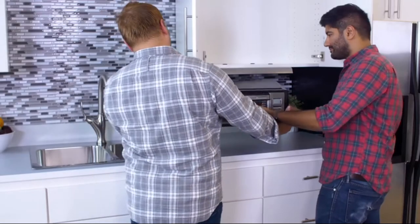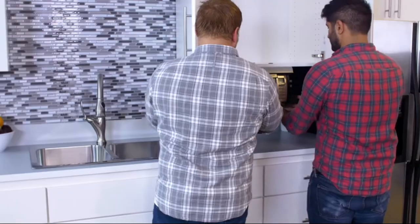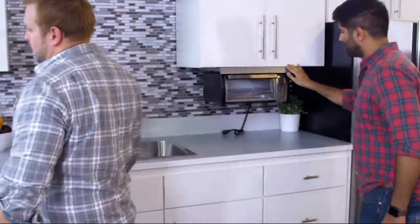Hook the mounting tabs of the oven over the back hooks of the mount. Pull the front of the toaster oven up. Push up and back at the same time to engage the front hooks.